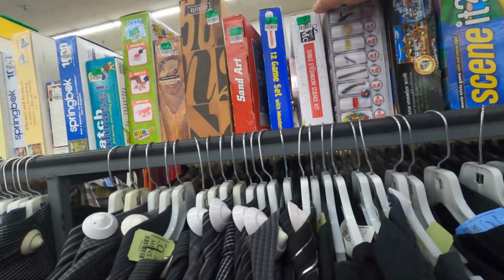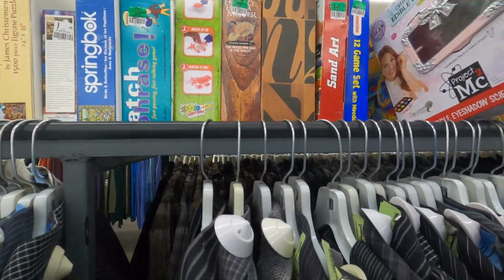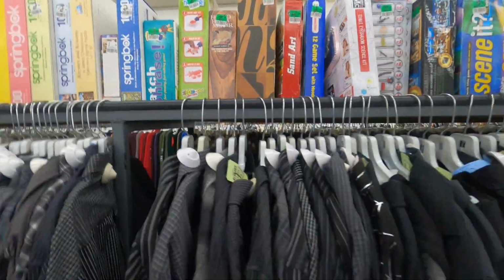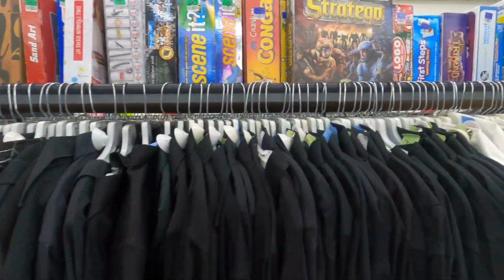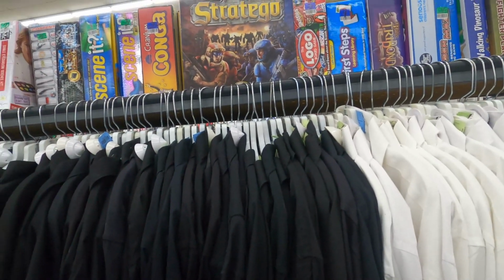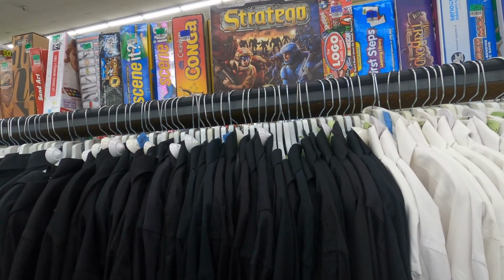Didn't really see anything else worth picking up right here. Looked at a couple toy sets. Some stuff looks okay, like sand art. I don't want to mess with that. That's going to be a mess. Yeah, I wish I could have checked to see if that game was all there, but when they tape them closed like that, I don't mess with it. I just move on to the next thing. So that's what happened with that Stratego.